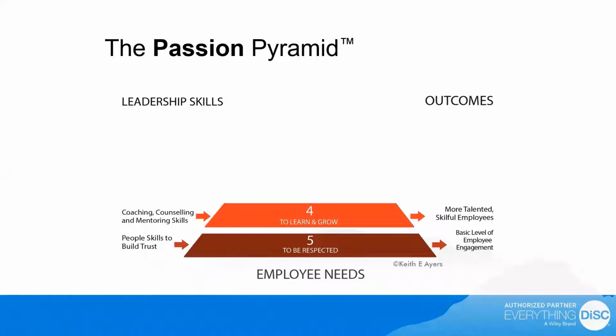It's natural. It can get switched off by the environment or the culture in an organisation, but it also can be reignited by a manager who has the coaching, counselling and mentoring skills to bring out the best in people. And when they do, obviously you have more talented, skillful employees, right? The third need is to be an insider.